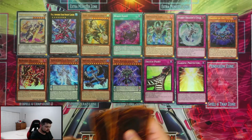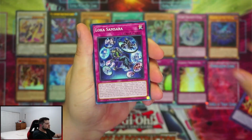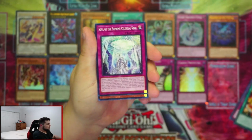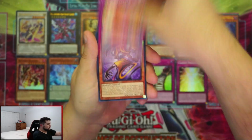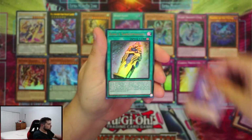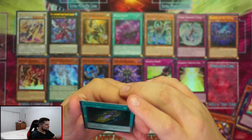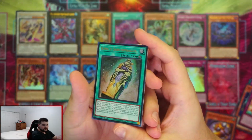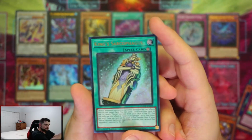Okay. So we got Gaia Prominence, Loka, Roommate, Confrontation, Soul of the Supreme King, Tuna, Repeater, Chanter, and King Sarcophagus. Nice! I think this is actually a really good one too. I'm not sure if the regular version of the Starlight ones that I saw is actually pretty good. I'll have to look it up.